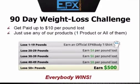When you talk to them and tell them that they could get paid to lose weight, look at the chart here. Lose 20 to 29 pounds, you get paid $4 per pound. 30 to 39 pounds, $6 per pound. 40 to 49 pounds, $8 per pound, all the way up to getting paid $10 per pound at the end of 90 days, for a total of $500. It's a huge opportunity, a win-win system, because it's promoting our products.